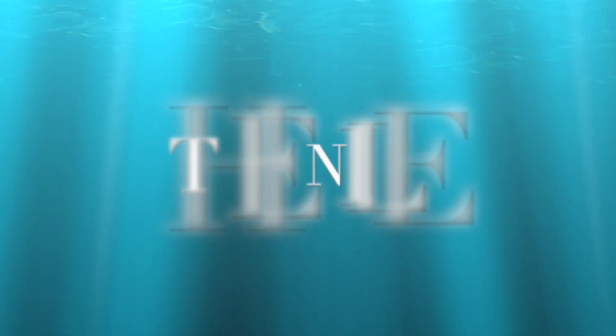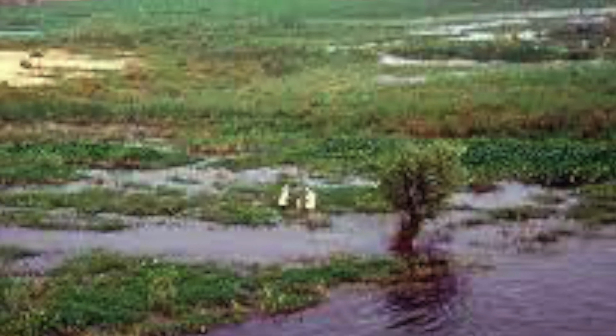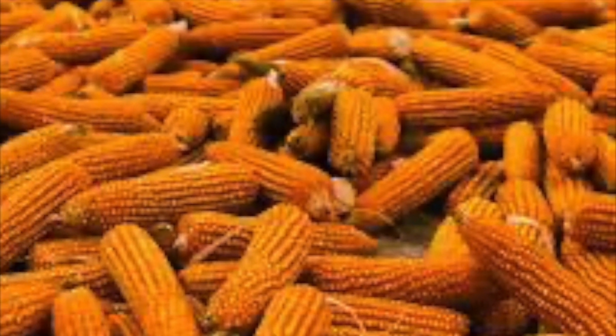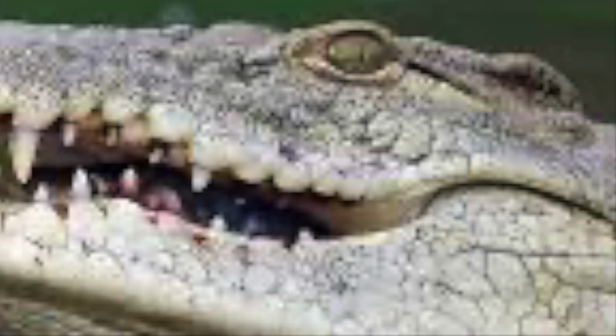Next, we'll be taking a look at the Nile River. The Nile played an important role in Egyptians' life, with one of its most important factors being its floods, which brought fertile soil for the Egyptians. This led to the Egyptians having a larger surplus, which expanded their trade. It also brought many dangers, including crocodiles and hippos.